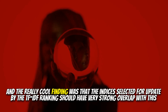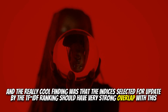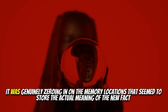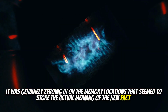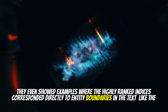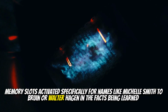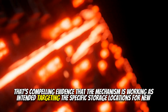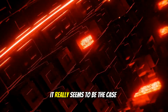And the really cool finding was that the indices selected for update by the TF-IDF ranking showed a very strong overlap with this semantic core set. So the TF-IDF mechanism wasn't just picking random slots. It was genuinely zeroing in on the memory locations that seemed to store the actual meaning of the new fact. Exactly. They even showed examples where the highly ranked indices corresponded directly to entity boundaries in the text, like the memory slots activated specifically for names like Michelle Smith de Bruin or Walter Hagen in the facts being learned. That's compelling evidence that the mechanism is working as intended, targeting the specific storage locations for new knowledge while leaving the general machinery untouched. It really seems to be the case.